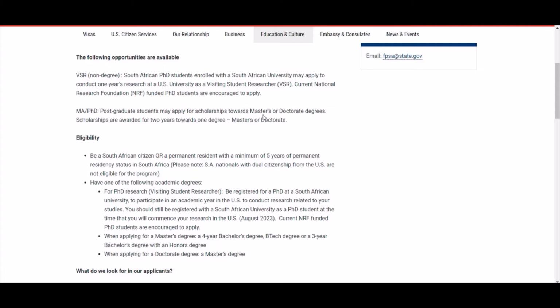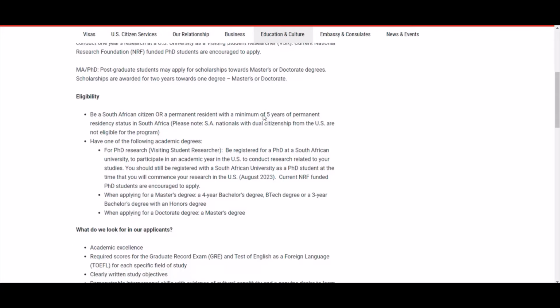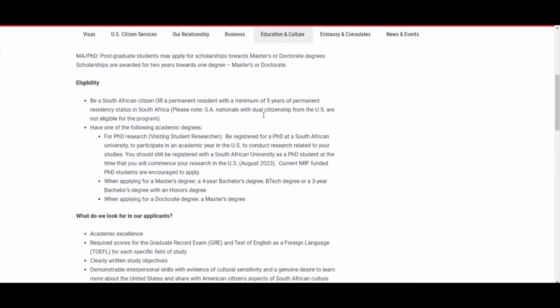The following opportunities are available. You have South African PhD students who are enrolled in a university in South Africa. You can apply, and here we will talk about the eligibility. You have to be a South African citizen or hold a resident permit with a minimum of 5 years in South Africa to apply for this Fulbright scholarship. You have to know that South African nationals with dual citizenship from the United States are not eligible for the program. So it means if you have South African nationality and a US citizenship, you are not eligible for this program. Please take note of that.